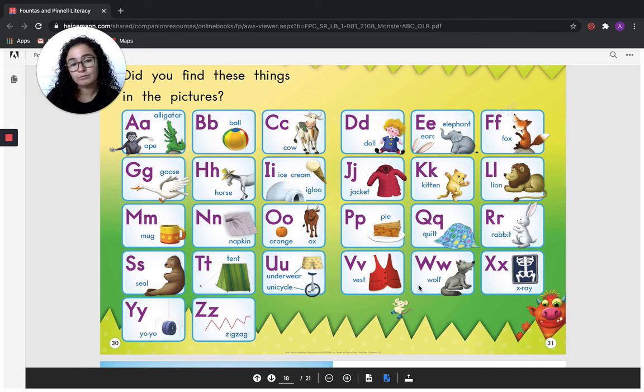W, wolf. We did find the wolf. X, X-ray. We did find the X-ray. Y, yo-yo. We did find the yo-yo. And Z, zigzag. We did find the zigzag.